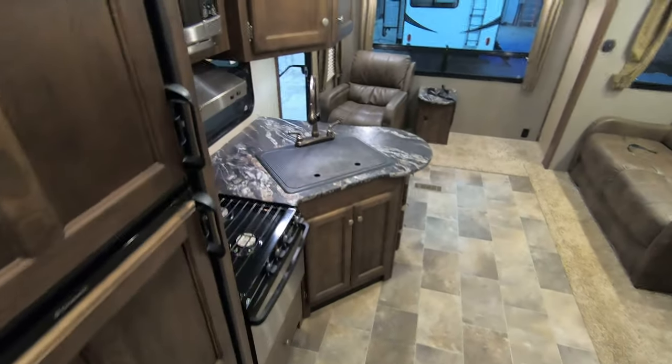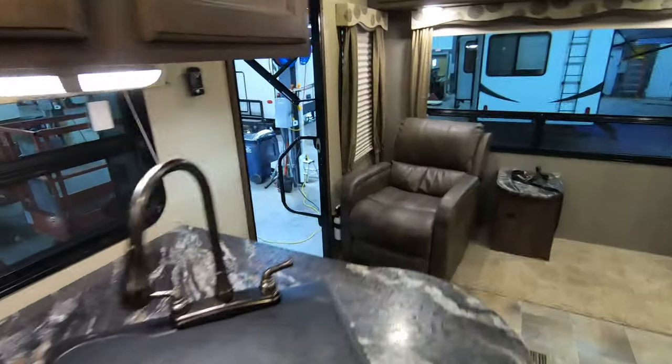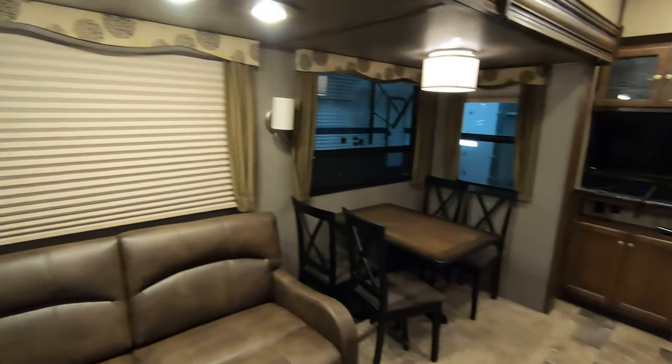Do one more walk around here. As you can see, tons of room in the living area. For a shorter fifth wheel, that big deep slide really makes a difference.